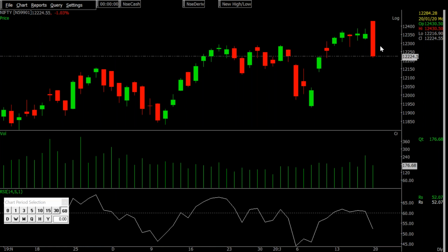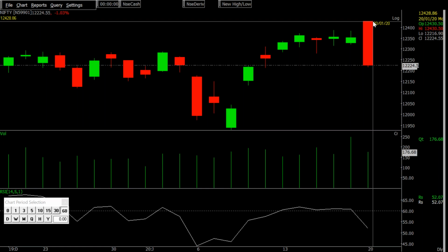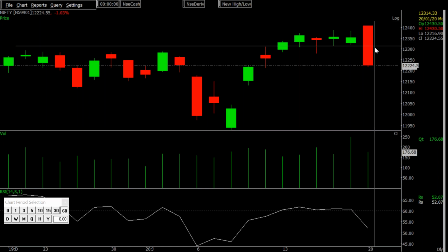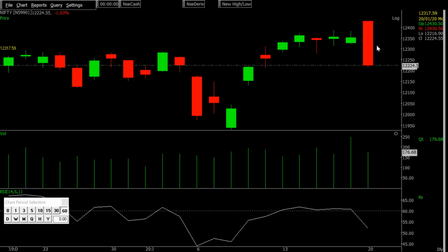Now, what are the important levels over here? Important levels would be the 50% of the candle, so the body of the candle. The high of the candle is 12,430. The open of the candle is 12,430 and the close is 12,224. That's roughly 206 points. You half that and you come to the stomach of the candle, that is 103 points. So somewhere around 12,325-327. Okay, these are important levels over here.